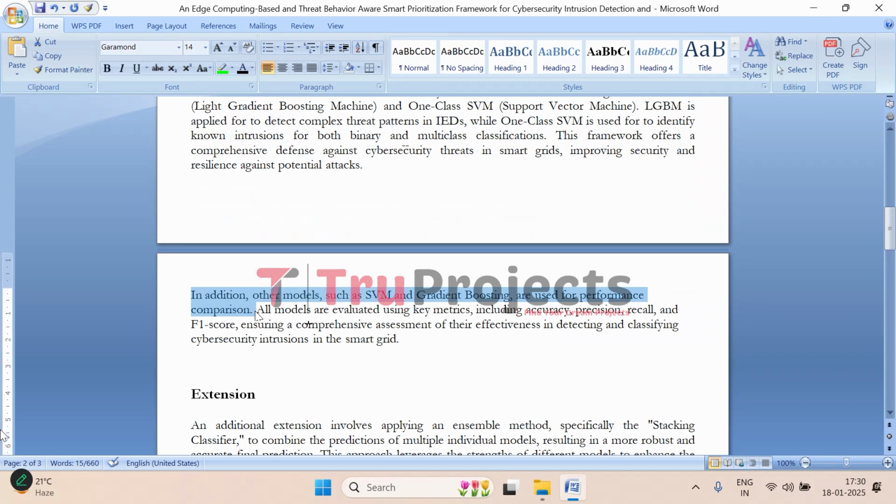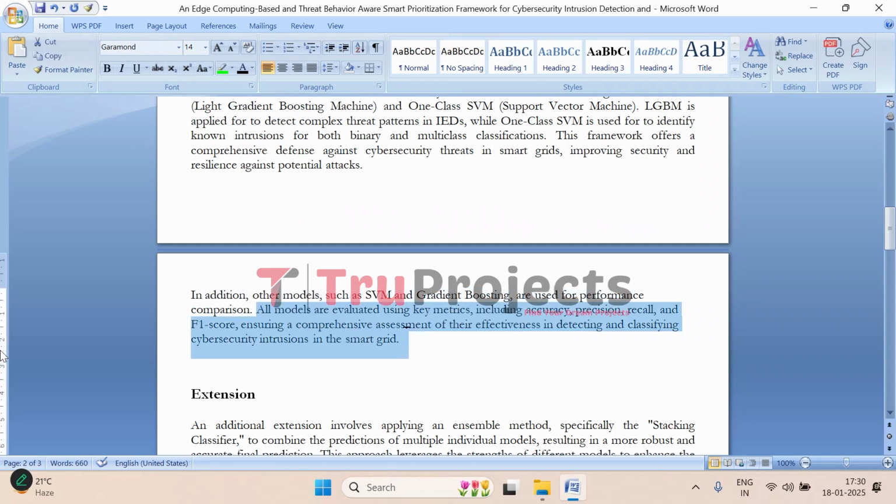machine, that is SVM, and gradient boosting. And these all are put in place to compare their performance against the newer models to evaluate how well each model performs. And we look at several important factors such as accuracy, precision, recall, and F1 score. So these are the metrics used to evaluate all the models trained in this project. These metrics help us to measure how effectively the models are able to detect and classify intrusions in the grid.